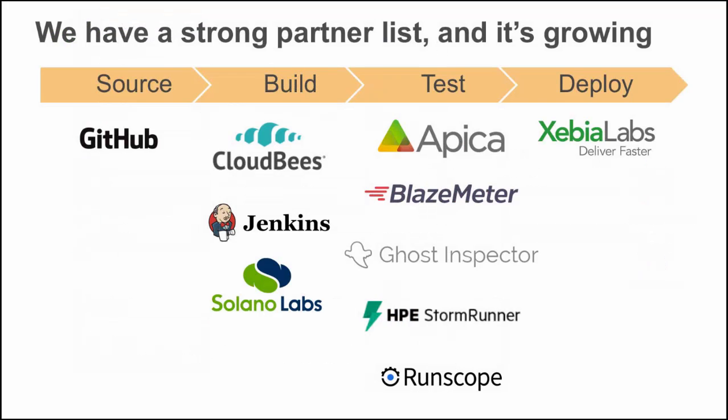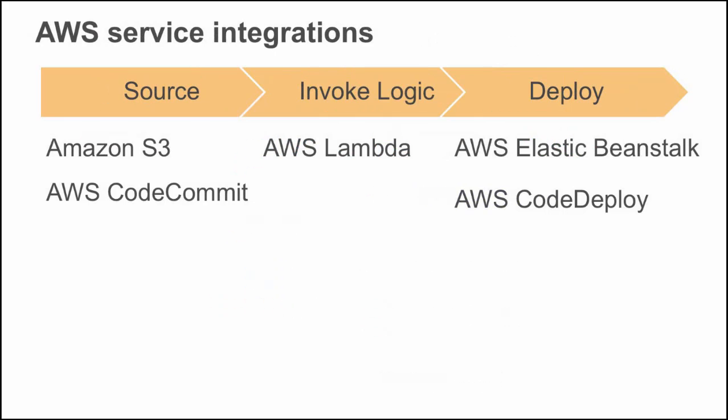And we have a really very strong partner list continuing to grow here. We're always looking for other companies that would like to see their products integrated. So we have a number of different source products, build, test, and deploy partners that all integrate with AWS CodePipeline, as well as having a number of other AWS services that integrate with AWS CodePipeline. So from source actions, we have S3 and CodeCommit. In invoke logic, we can invoke Lambda. And then in deploy, we can use Elastic Beanstalk or CodeDeploy to actually deploy our code out to other AWS services.